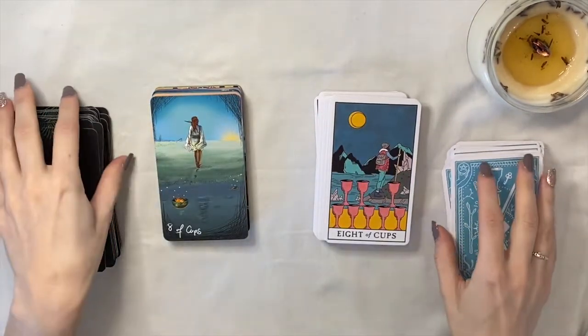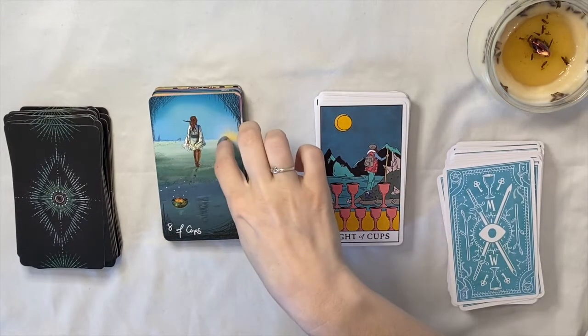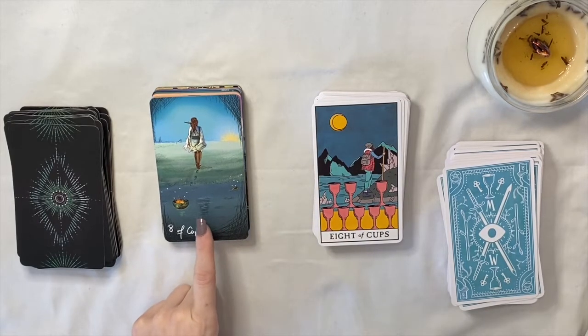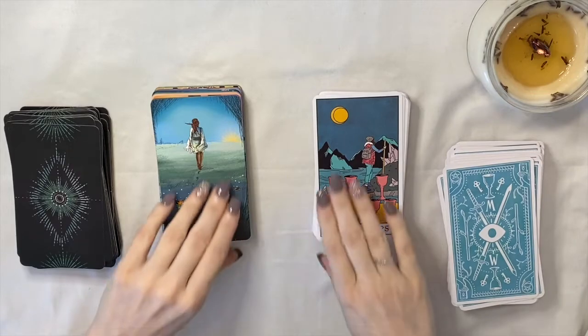The Eight of Cups, very similar energies. I like the mountains in the back here though. And we've got the sun, I think, setting in this card, whereas the moon is out on this card. So again, a difference with timing. It's like we're about to leave or we're deciding to leave, whereas we've already made the decision. That's the distinction I get with these two interpretations, which is really cool.